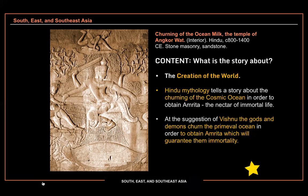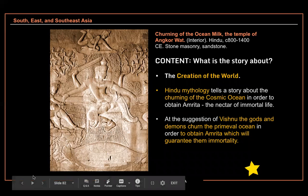Basically, this is a creation story. So this is how the world was created. And in Hindu mythology, it tells the stories of these churning cosmic oceans in order to obtain Amrita, the nectar of immortal life. So this is a process. It's suggested that Vishnu and the gods churn this ocean to obtain Amrita, which will guarantee them immortality. So that's what's being depicted in this, that churning action.